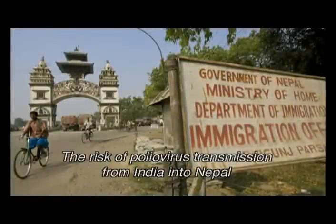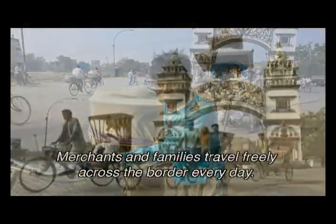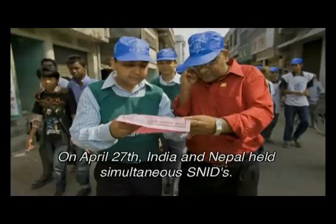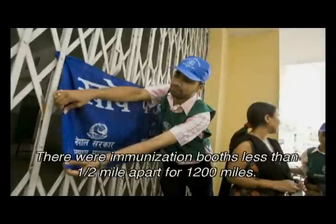The risk of poliovirus transmission from India into Nepal has increased partly because there is no border regulation. Merchants and families travel freely across the border every day. On April 27th, India and Nepal held simultaneous SNIDs. There were immunization booths less than a half a mile apart for 1,200 miles.